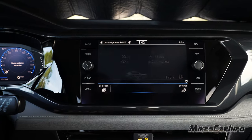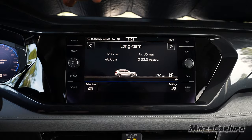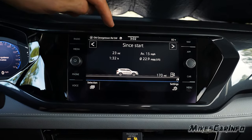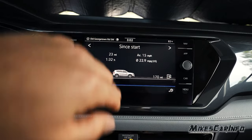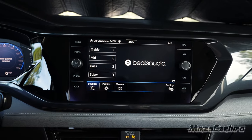All right, so vehicle information will be right here. So you can go through and see your fuel economy and stuff like that. Trip computer. You can adjust the sound here.